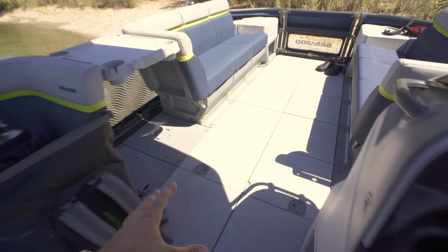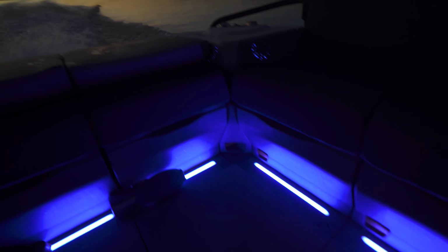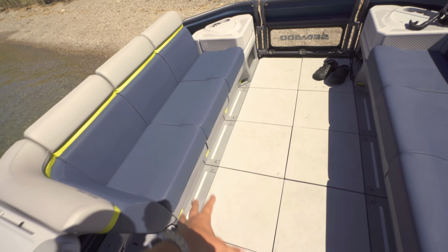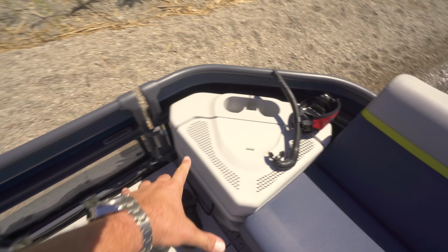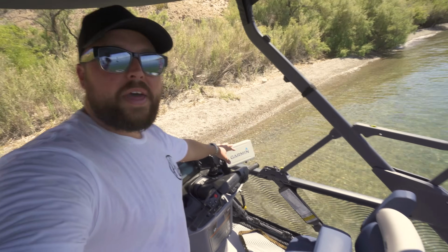Now, this one being the Limited, it also does come with some LED lighting. So these panels you can see in the floor here, they all light up at night, which look really cool. You can change the color of them. And then these up front, these are speakers. So this actually has a subwoofer in it. So it's JL audio speakers, and it bumps. Even when you go in full speed, you can still hear the audio nice and clear. This one actually has 2 in the rear as well. Like I said, this is the Limited. This is the top line, like the flagship model. You also get the Garmin as well.